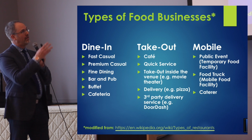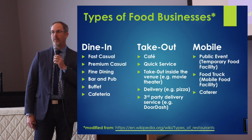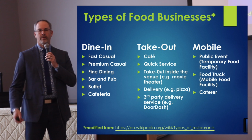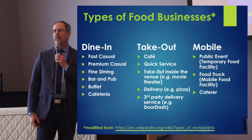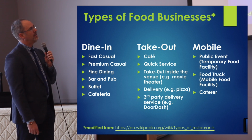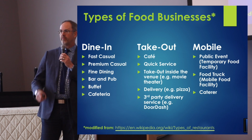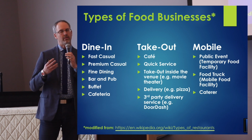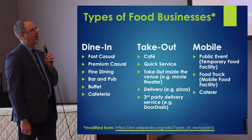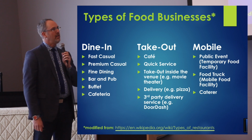The takeout category in the middle is more challenging, and you're more likely to want to look at other options. For delivery, you think of a pizza delivery company. They might be able to have a slice of pizza on site, but most of their business is probably going to be off site. The cafe is a great example for a hot cup program, where you can maybe bring your own container or use theirs on site. And then there's the mobile category at the end, which is probably the least likely to use washable foodware, but it is possible in some situations.